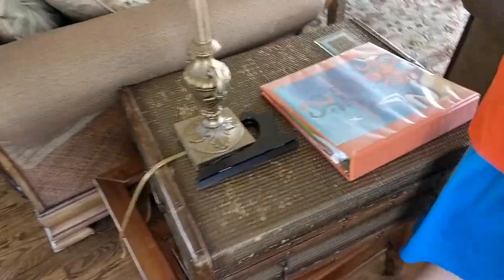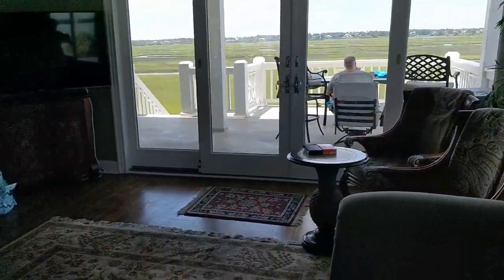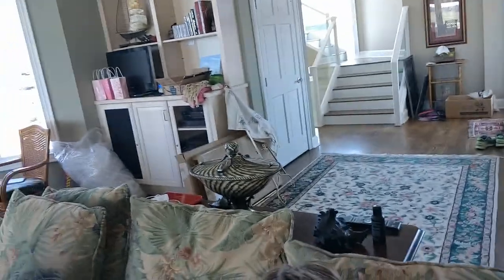Okay, and then that's the kitchen. Here's two seats. Maybe a three person sofa. I mean a four. And this is about a 5'4". Yeah, I know we could get better ones. We can project from there, all the way up to there.